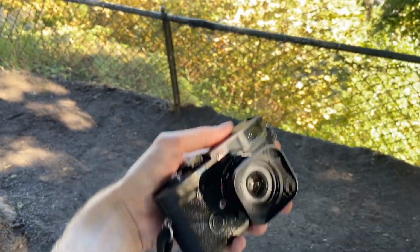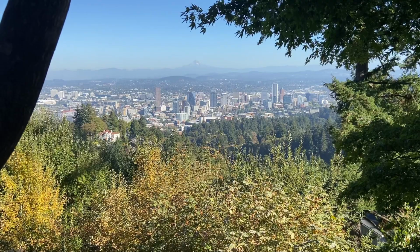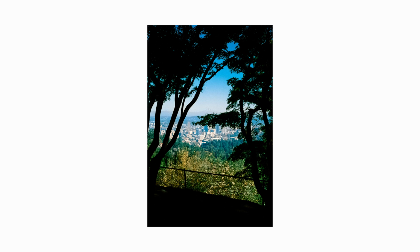So then here is the Pittock Mansion, which had a really pretty view of downtown Portland with Mount Hood in the background, but you can't even see Mount Hood in these photos, and the buildings are really weirdly blue. We'll blame the film on that one, but I still do like these photos.